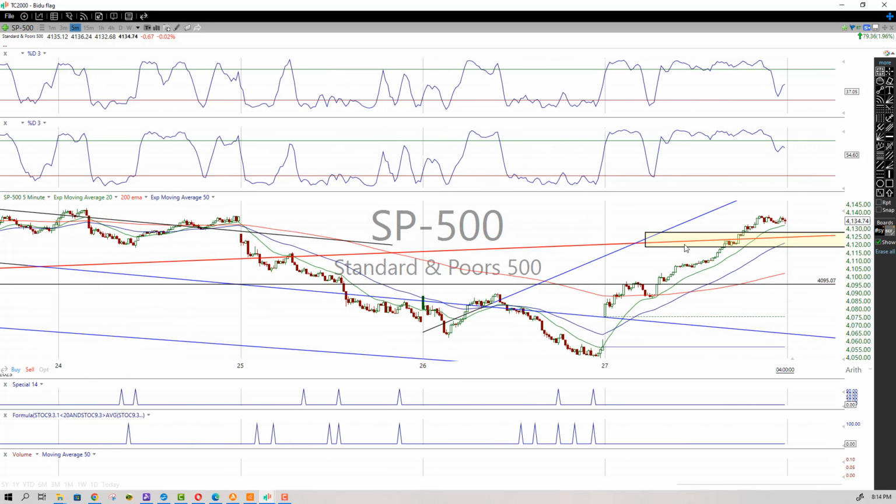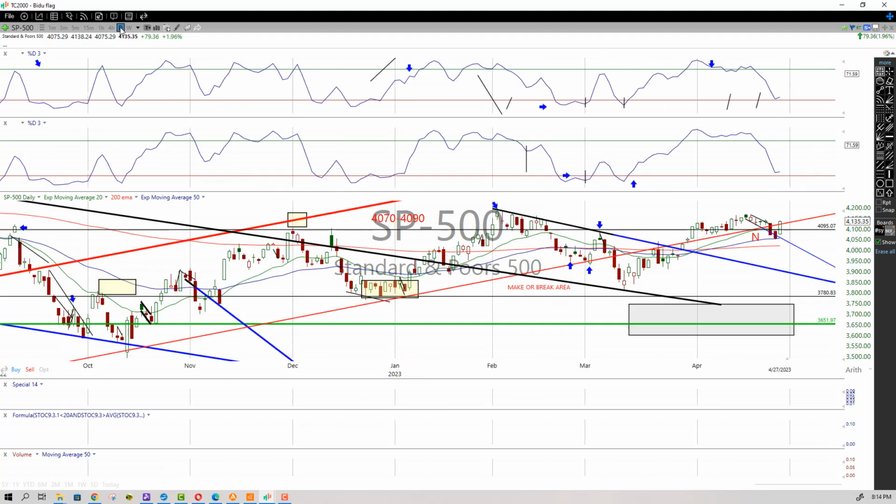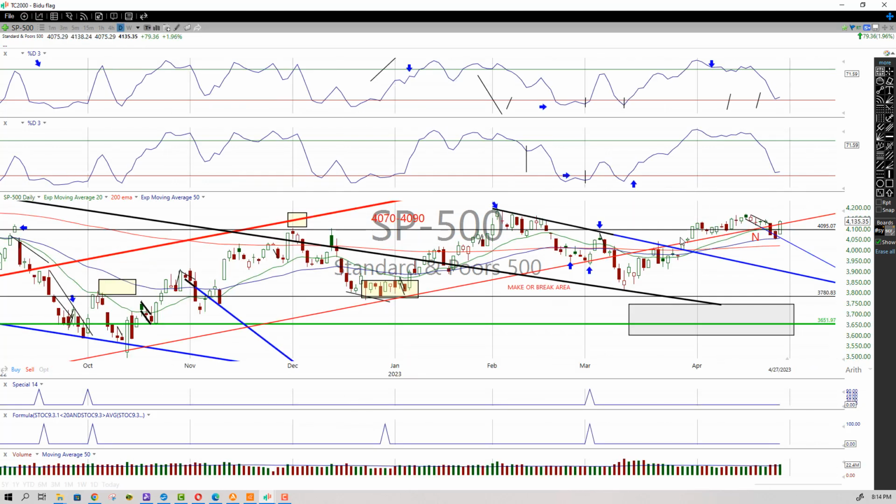Now, there was a trend line here and an area that I was watching. And we kind of blew through that, but I'm not saying that it's not going to be an interesting day tomorrow because we had some good earnings. We had earnings out. Some things are moving around. But this is what the daily chart looks like.